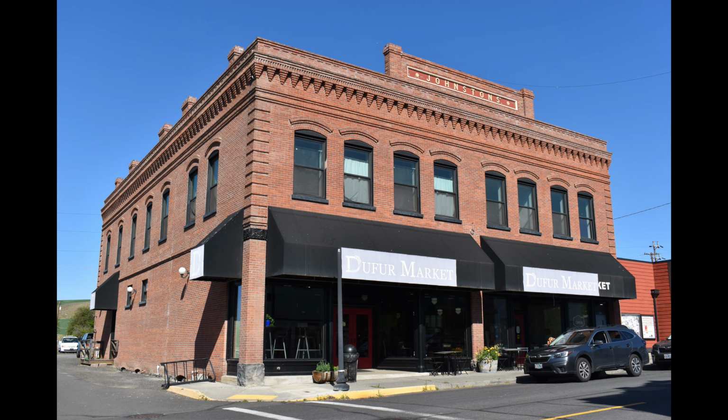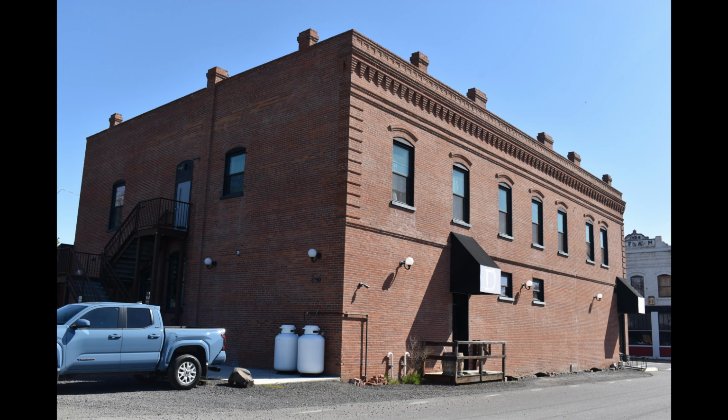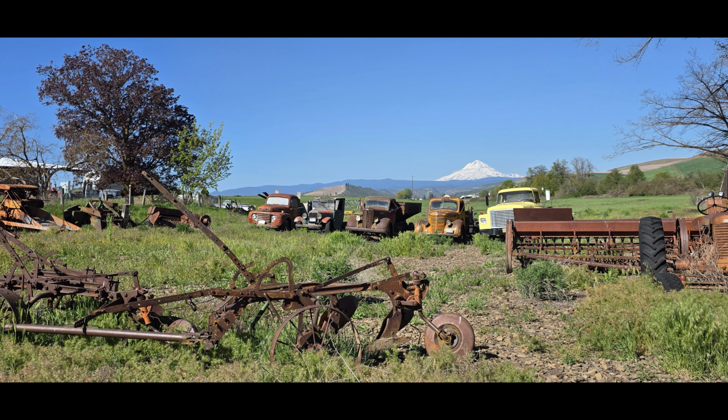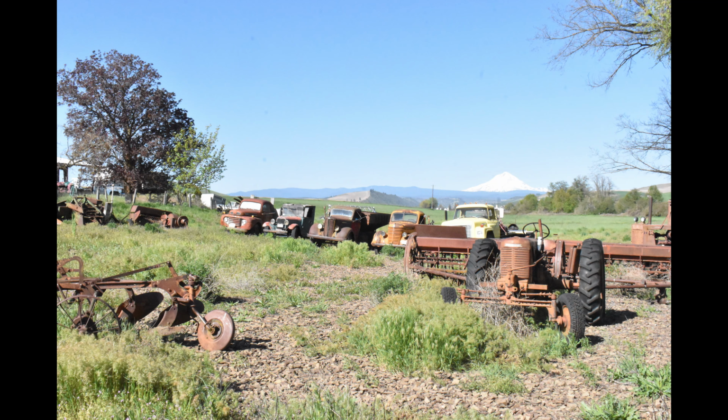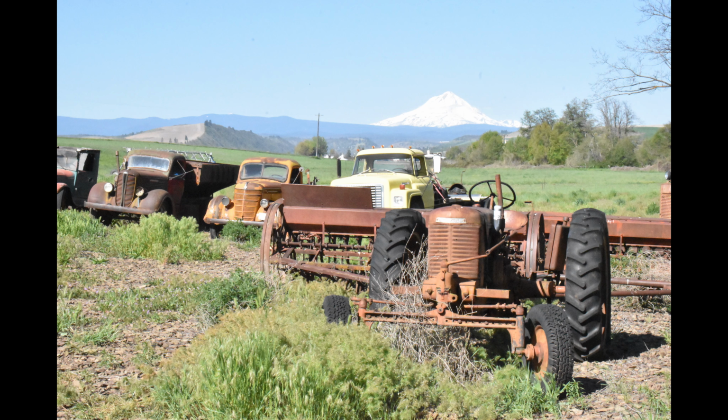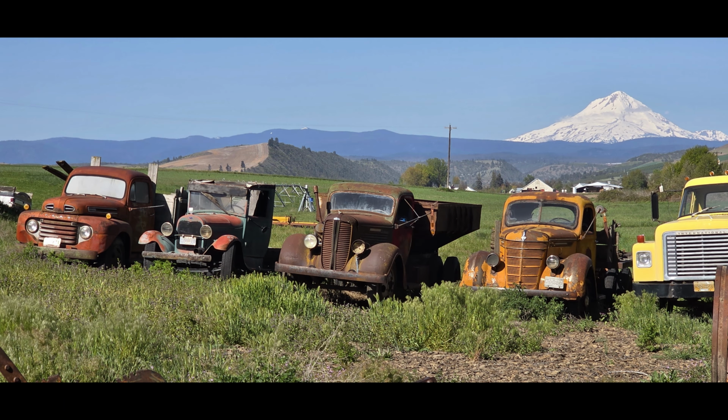I decided to walk up a side street behind the Johnston's building, and I found what this town's been hiding: old trucks, cars, and farm machinery. I love those old relics, but behind them is Mount Hood. Dufur has an unobstructed view of Mount Hood. I'm astounded by the beauty.